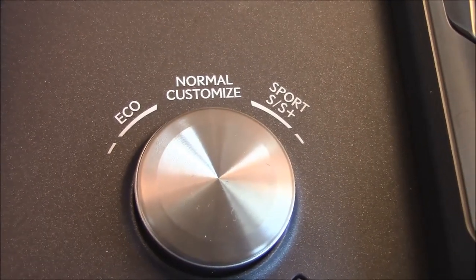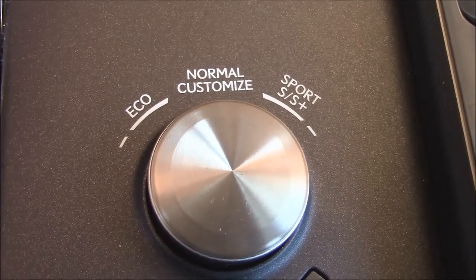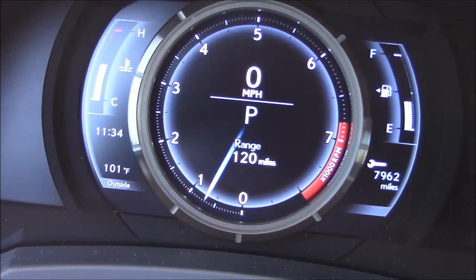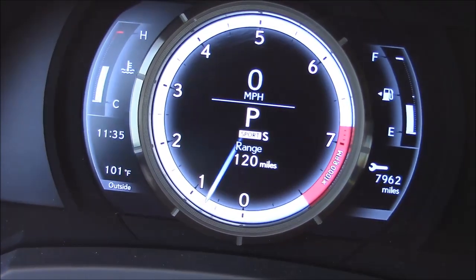You have a master control for Eco, Normal, Custom, Sport, or Sport Plus driving. And every time you turn the knob, you get something different on your gauge cluster here.